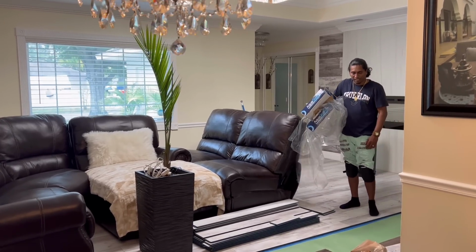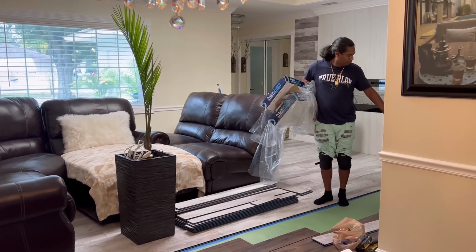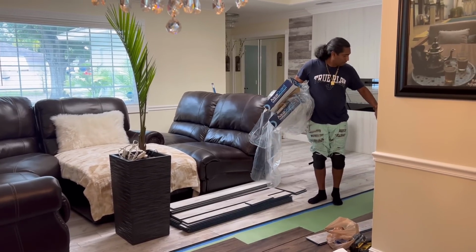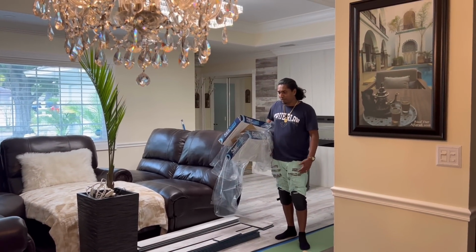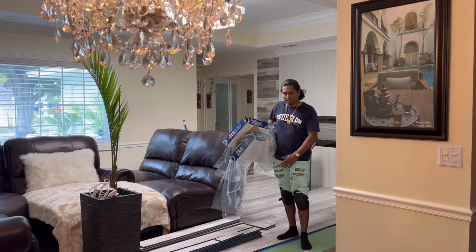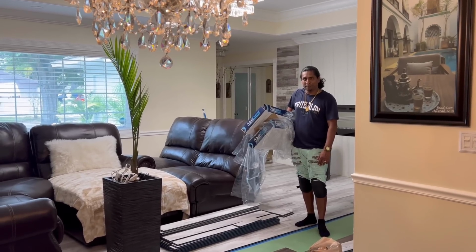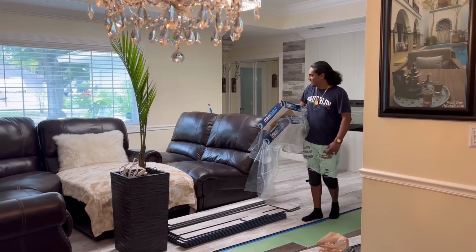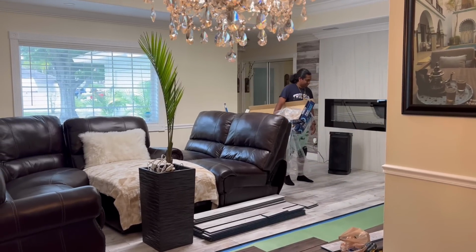I'm gonna throw my trash and then I'm gonna take this. I'm gonna move your piece of furniture. And then I'm gonna start taking this out and prepping it. So maybe when I get home from work tomorrow, relax a little bit, take a nap, and get that done. Okay, nice. It's looking amazing, honey.